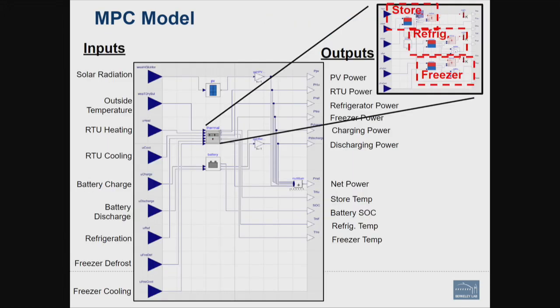So in terms of how we actually implemented the model here, this is a screenshot of the Modelica program. You can think of the box here as essentially the model. These little boxes represent the mathematics, the equations that would be used to model the battery or the thermal zones in the building or the solar array. There are certain sets of data that come into the models, and then they churn away, run their equations, and produce outputs. They estimate what the power for the different components in the building is going to be, and then some of the other parameters like the indoor temperature, what the battery state of charge is, and the refrigerator and freezer temperatures.